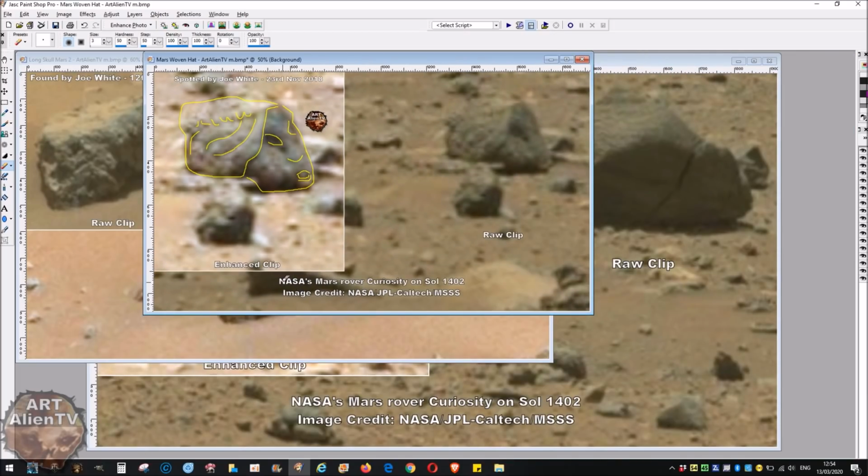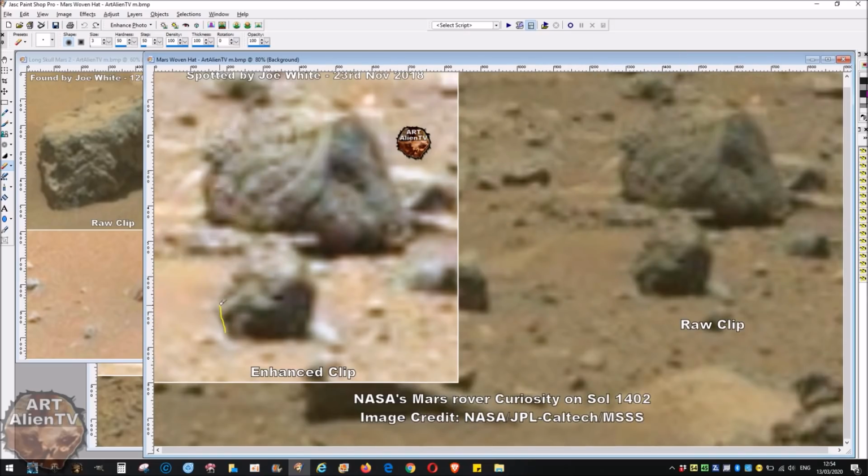Let's go back a bit, because if you get too close it gets a bit blurry, as most of these things do on Mars. We've also got what looks like a little head in front of it. Now this may be a figurine. See the eye sockets here.